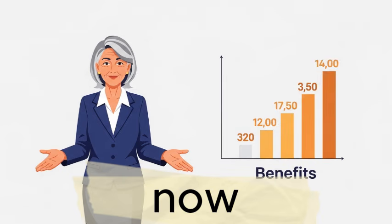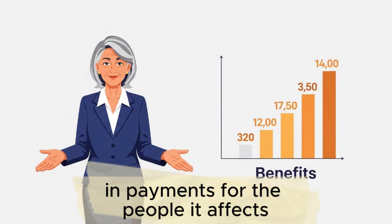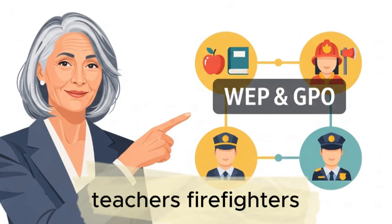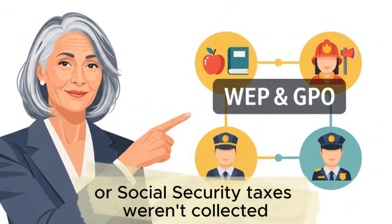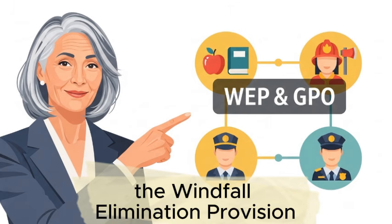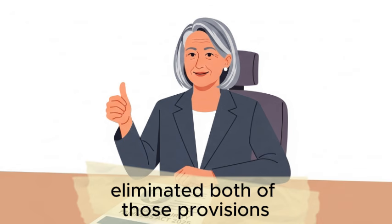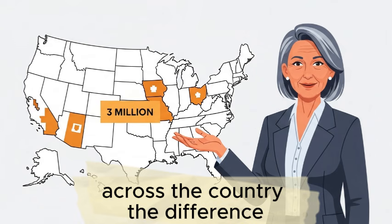Now I want to talk about something that's genuinely good news, and it's already showing up in payments for the people it affects. For decades, two rules inside Social Security reduced benefits for certain public sector workers: teachers, firefighters, police officers, and other government employees who had pensions from jobs where Social Security taxes weren't collected. Many of them saw their Social Security benefits reduced under what were called the windfall elimination provision and the government pension offset. The Social Security Fairness Act, which was signed into law in January 2025, eliminated both of those provisions. For the people affected, and there are about 3 million of them across the country, the difference is real and often substantial.